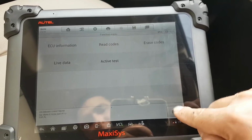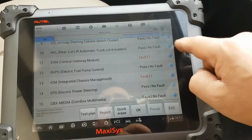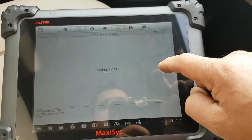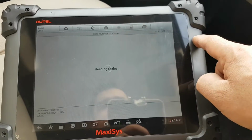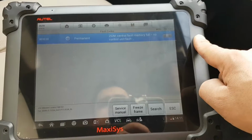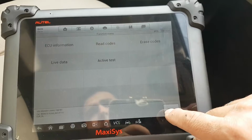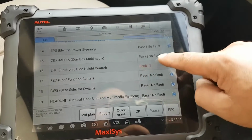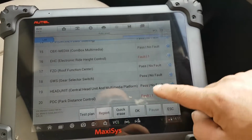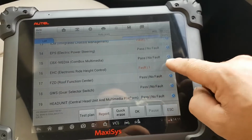That's old codes, nothing to do with this. Central gateway, let's see this one here, see if there's anything to do with this as well. Okay, whatever. Let's go back. Electronic ride height control, PDC, FRM.